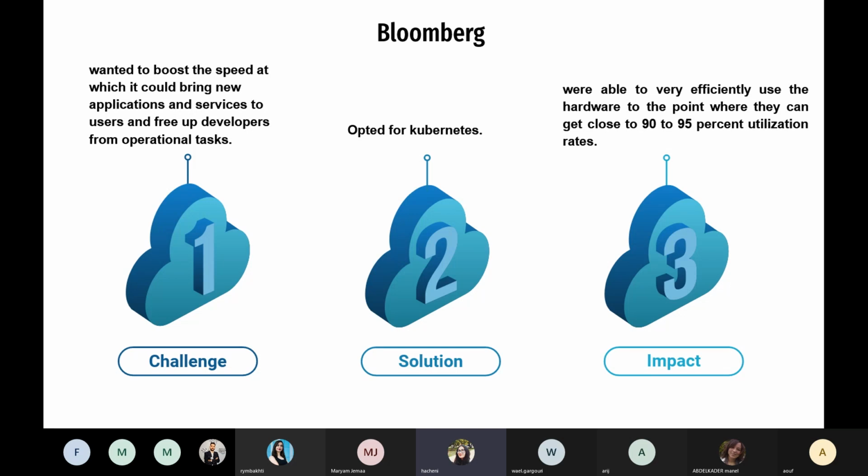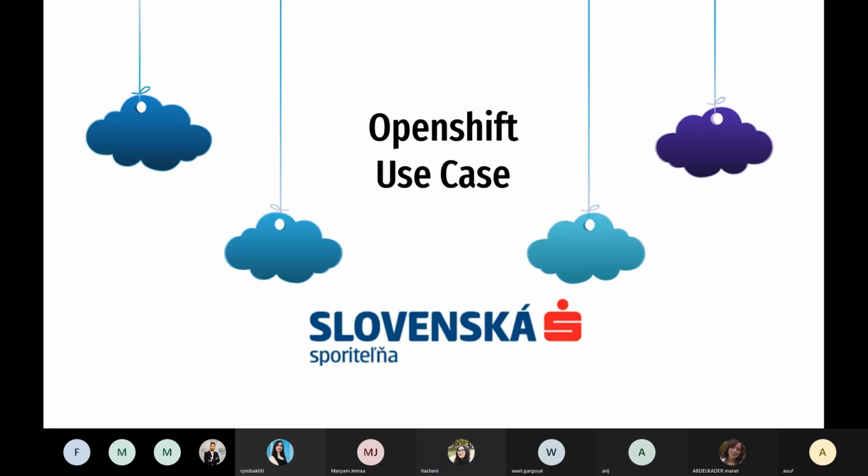Then we have the OpenShift use case. For the OpenShift use case, we choose to discuss the case of Slovenska Sporitelnia Bank.